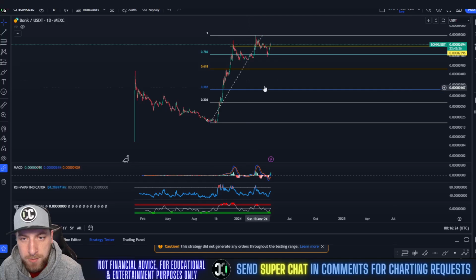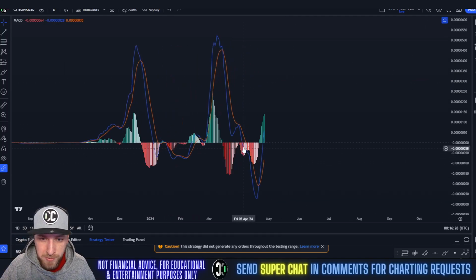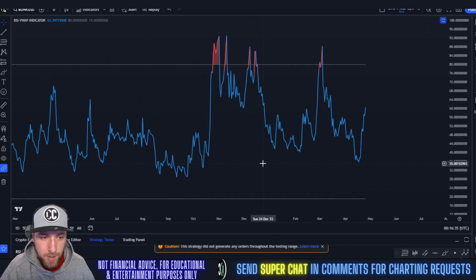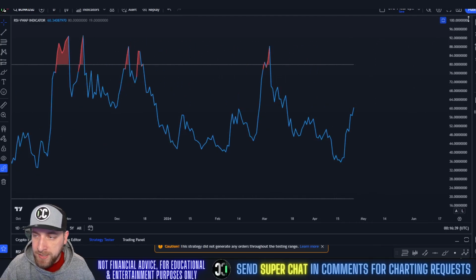All right, everyone, taking a look at Bonk right now. The charts on the day chart are looking pretty dang solid. The MACD's bullish. We got a nice engulfing bullish candle today. RSI's tailing up. You can see a very, very nice bottom put in here, around 35, and then we haven't looked back since, putting in higher highs.